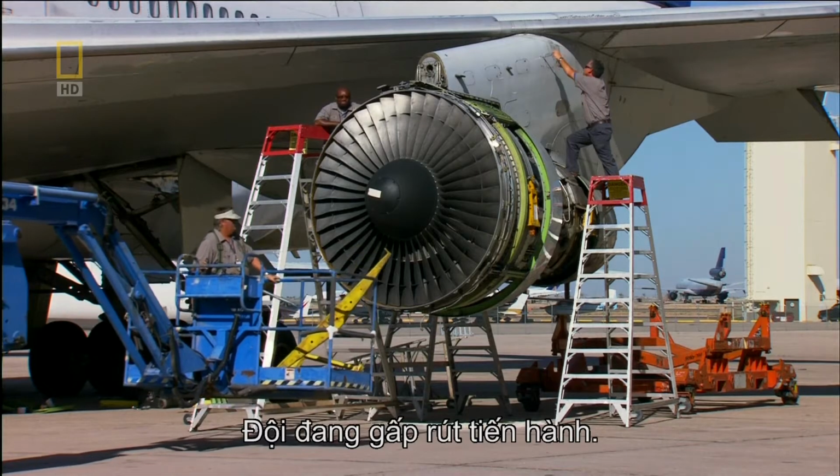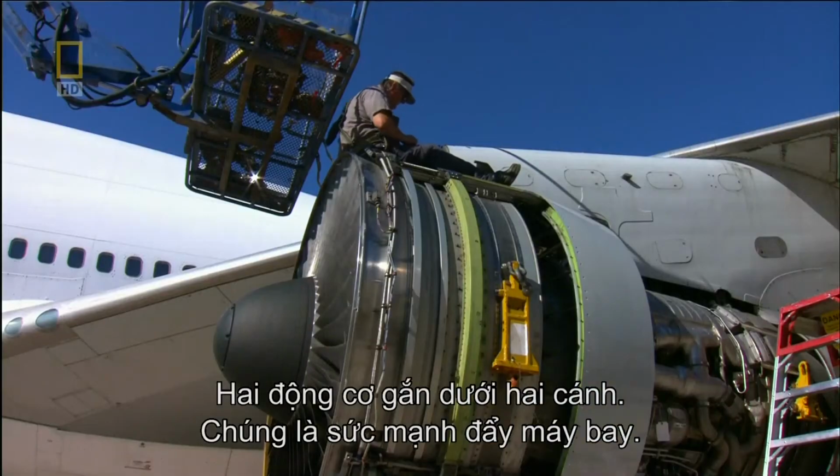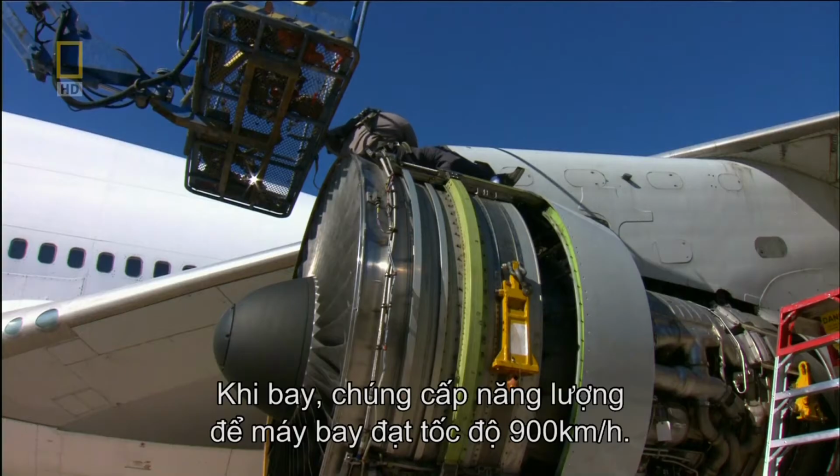The team is on the clock. 2 engines are mounted under each wing. They are the muscles that propel this beast. In flight, they power the 747 to speeds upward of 900 kilometers per hour.